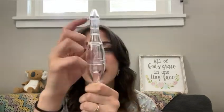Okay. The next thing is kind of a scary product, okay? But trust me, you need this. This is a nose sucker. It plugs into your vacuum using the little hose attachment right here. And then it sucks out all the little boogies and it goes into this little container. Frida baby has one that you use with your mouth, which is a little terrifying. Like, ew, I don't want to get her boogers in my mouth, you know? This avoids that and works a lot better.